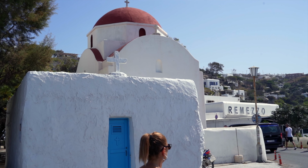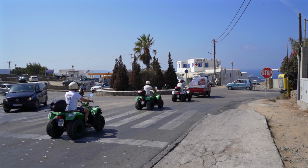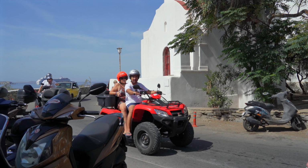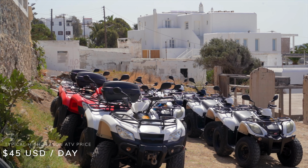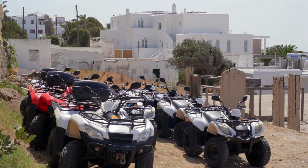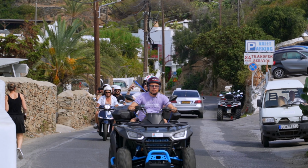Speaking of getting around town from your accommodations, there are a few different options to navigate this island. One of the most popular ways travelers get around is to rent an ATV on the island. Once you arrive in Mykonos, you'll find plenty of shops offering ATV rentals by the day, but it's recommended to book online in advance if you're visiting during the peak traveler season. And while we've heard this is a fun way to explore Mykonos, it's also much more dangerous, so ride at your own risk.